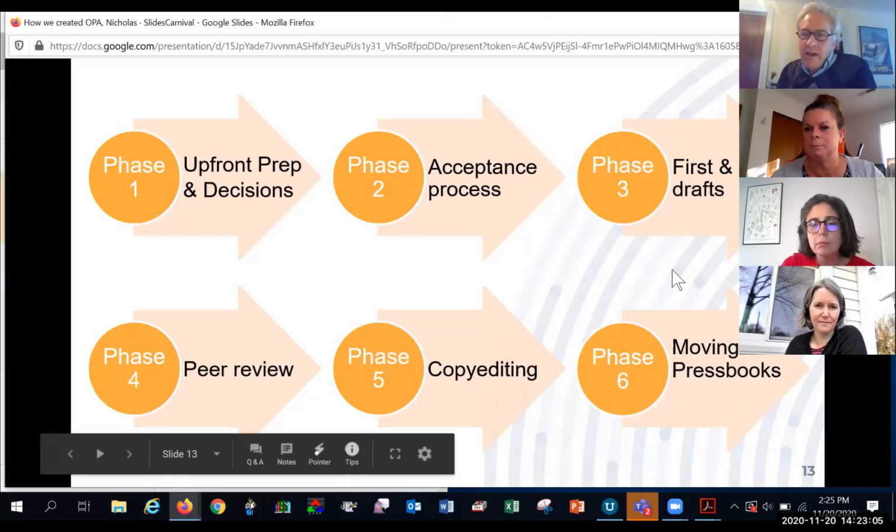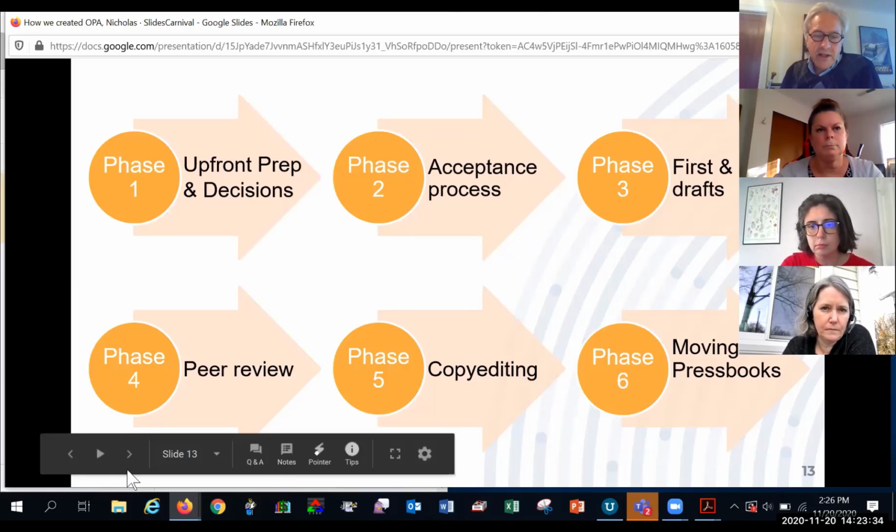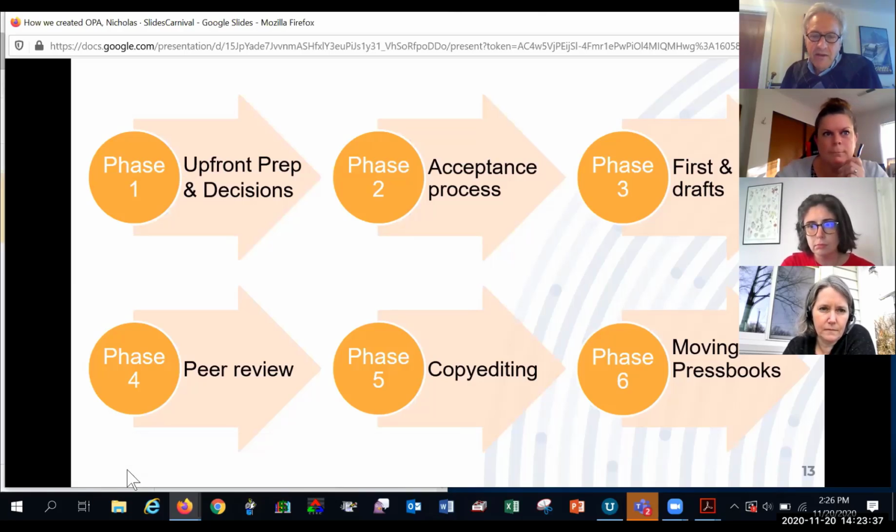Yeah, so basically we can split up our whole process into what we've determined as 6 major categories or 6 phases. There was phase 1, which is all the upfront prep and decisions. How are we going to do this? What are we going to do? The second phase was the acceptance process, in terms of when we received a call for proposals and when we evaluated the different proposals. There were first and second drafts that the contributors had to send in that we then reviewed. And then there was a peer review process, phase 4, then copy editing, phase 5, and then finally the production portion of the entire book process, which was moving to Pressbooks.